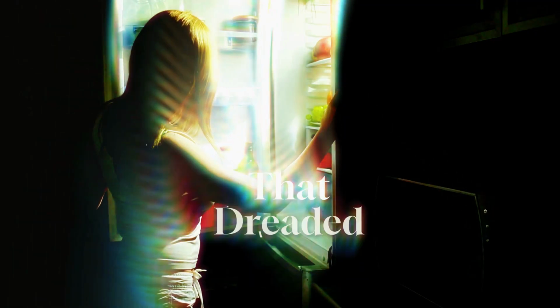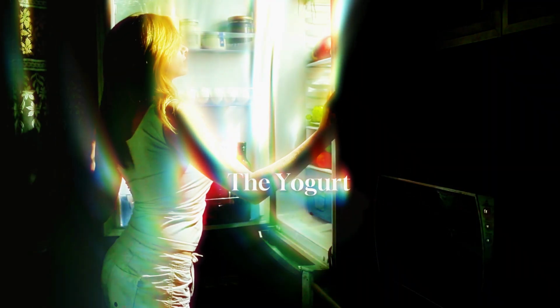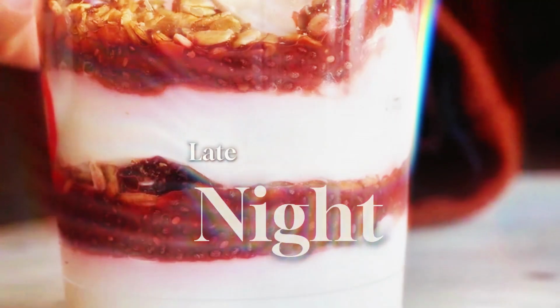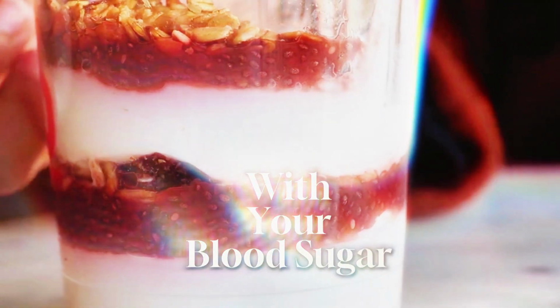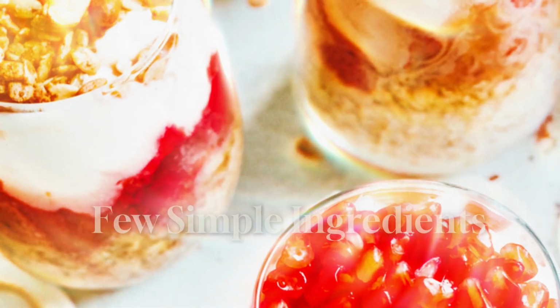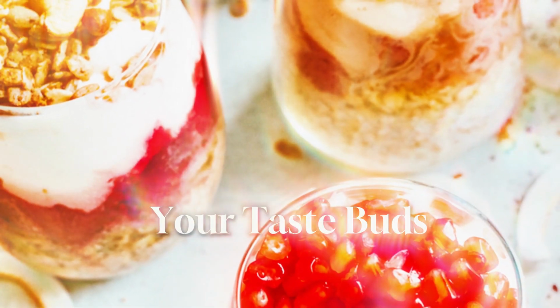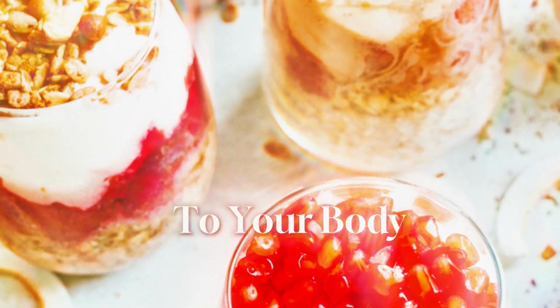Craving something sweet at night, but want to avoid that dreaded sugar spike? Say hello to your new best friend, the yogurt parfait. Late night snacks don't have to mess with your blood sugar or your sleep. With just a few simple ingredients, you can whip up a healthy, satisfying parfait that's as kind to your taste buds as it is to your body. Let's get started.